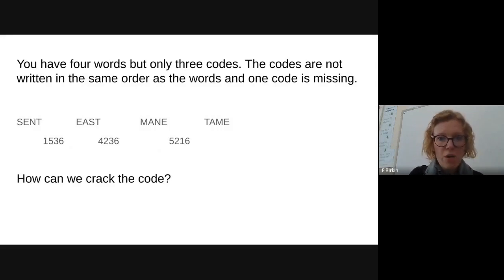And I've got 3 codes. 3 of those codes represent 3 of those words. Now, the problem is I'm missing one of the codes. I've only got the codes for 3 of the words: sent, east, main, or tame. And to make it even harder, the codes aren't in the right order. So that first code there, 1536, isn't necessarily sent. 4236 isn't necessarily east. 5216 isn't necessarily main. So it's my job to try and decode which number denotes which letter.